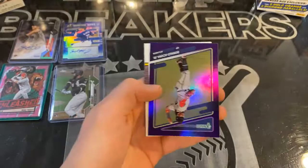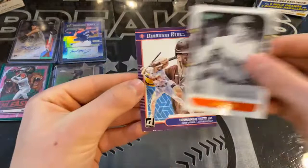Ronald Acuna Jr., Purple Hollow. Babe Ruth, and Diamond Kings, Tatis Jr. for the Padres.